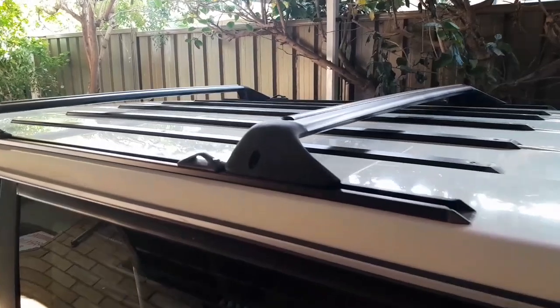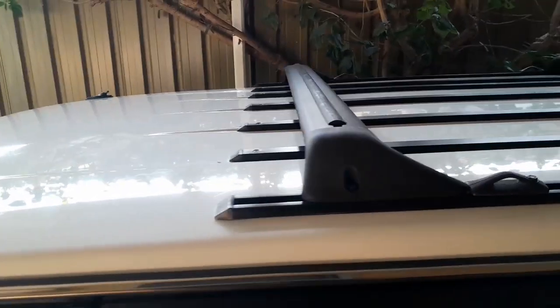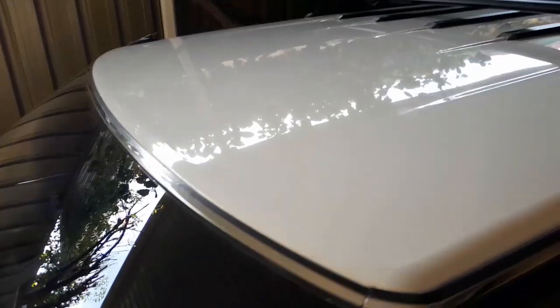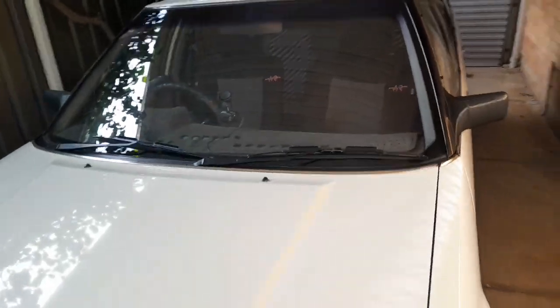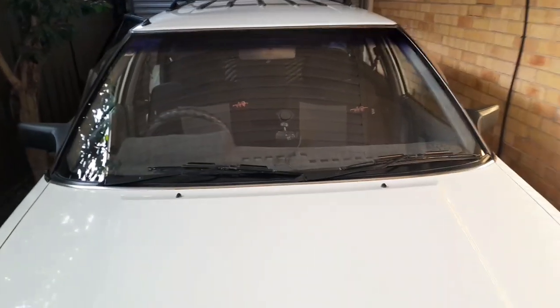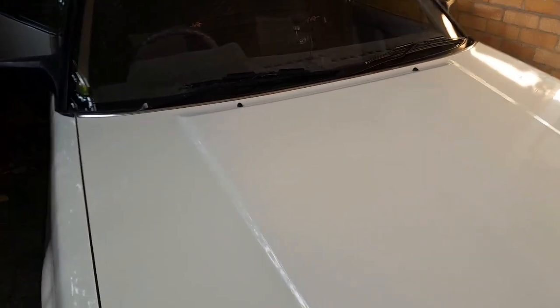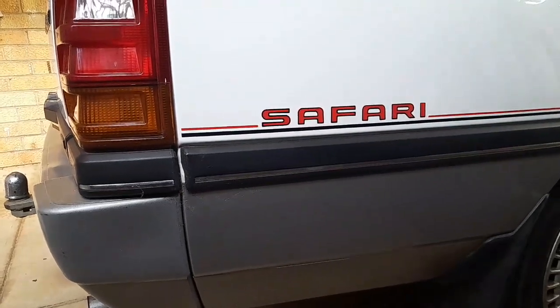There's the bit of the roof rack, just showing the extent of how big the roof on this thing is. It is massive, and you don't get an idea of how big it is until you have to polish it or wash it and clean all underneath that pack rack as well, because that's your roof rack. That is just massive. But yeah, I recently gave it a polish and made it look nice.